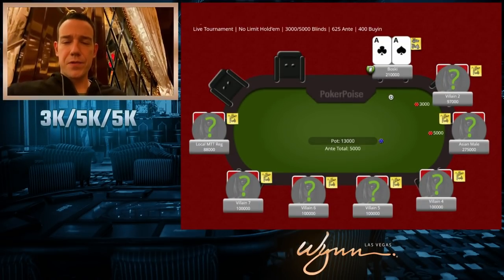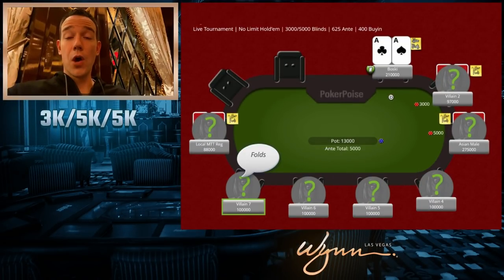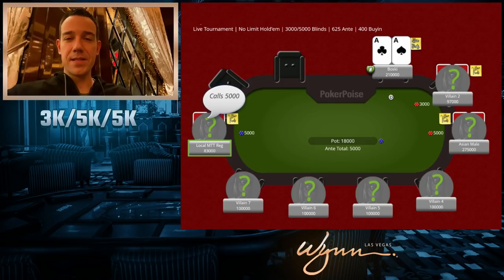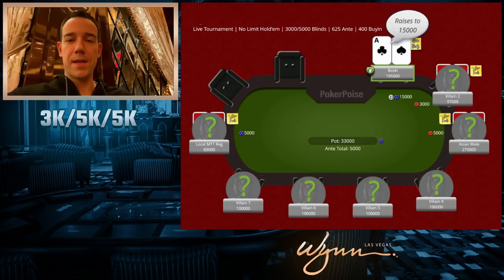About 25 players remain. Action folds to a local reg who makes it the open limp amount off an 88K stack in the cutoff. Interesting. I'm on the button with two black aces, so my decision is easy. We're gonna 3X this to 15,000.